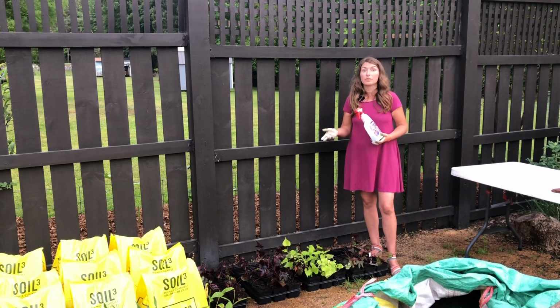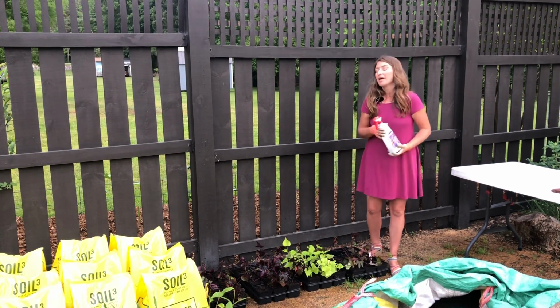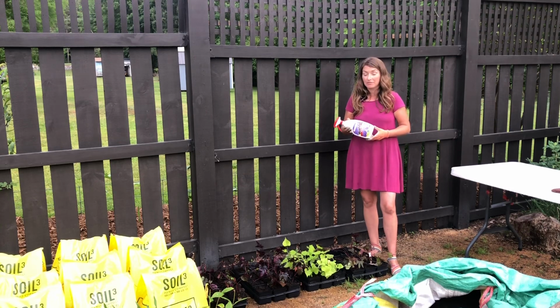I also use the mole and vole repellent, especially in the summer when I don't have my borders filled with garlic, because I'll be harvesting that garlic. So I do rely on this product a lot.